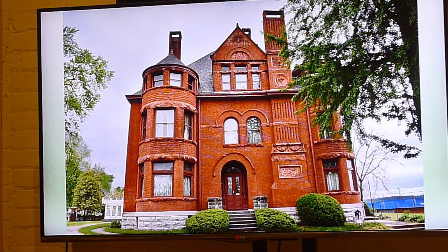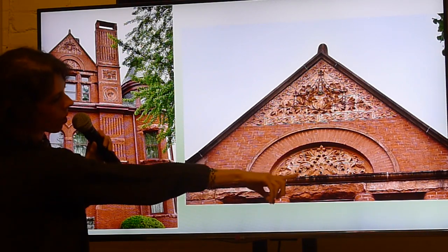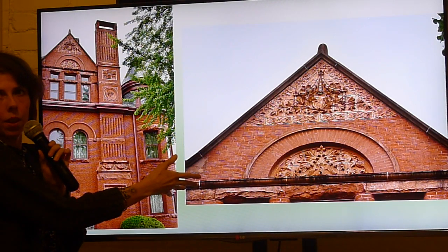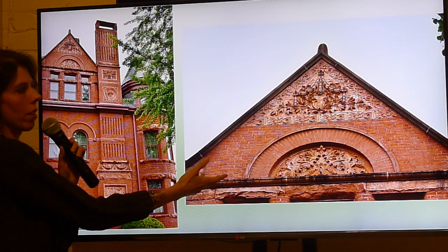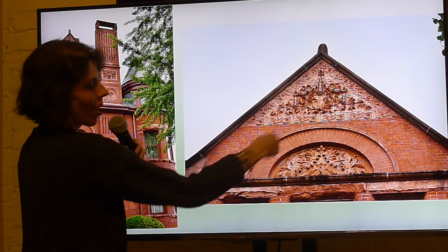On the next slide, a slightly better view of the chimney. It's a lot to try to photograph. But here in the eave of this dormer on the third floor, we've got lots of carved plants. You've got floral, canvas leaves, a lot of the common elements that Victorians liked to include in their decorations. And a heavy arch.